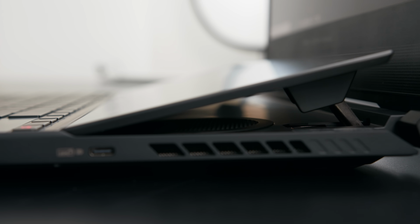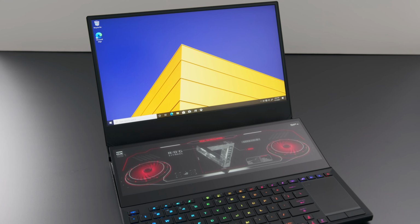The cooling system, so they've added a second air intake underneath this smaller screen, and it's running liquid metal. So the performance on this device this year should be improved. Okay, let's move on to the next device.